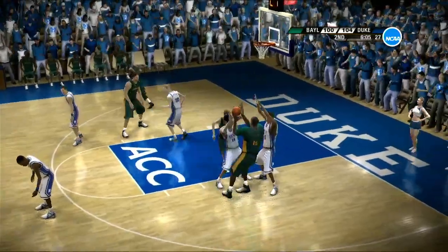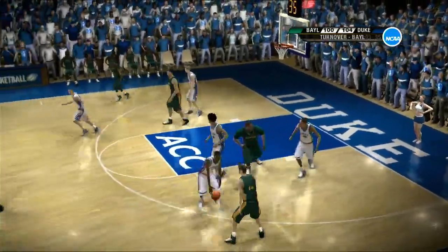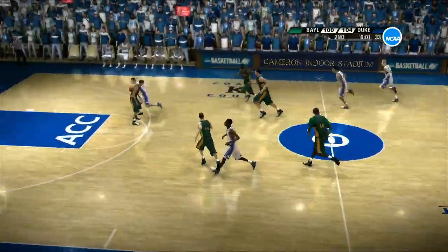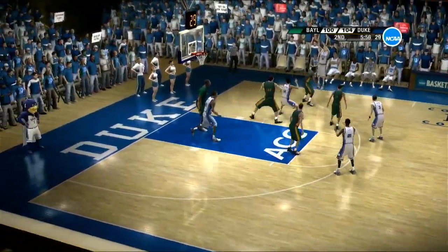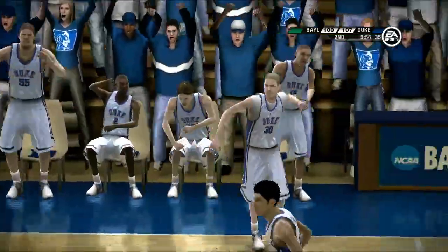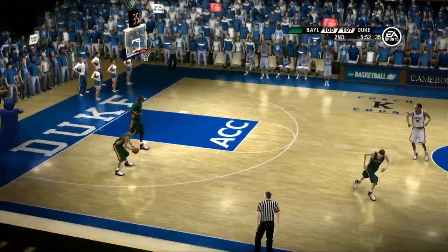Good job defensively. They just won't give many openings. Pressure on the basketball. This one might go down to the final buzzer. Offensively, this is when it's extremely important to have the right people shooting the basketball at the right times.